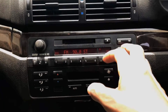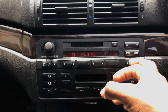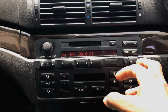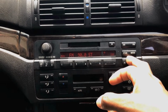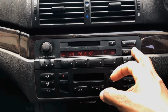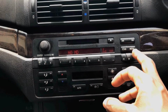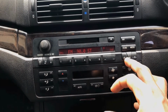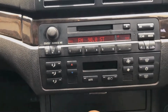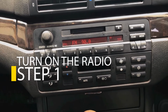So to get started, turn your radio off, as I also try to find my way around this radio because I haven't really worked with it before. Okay. The mode, okay. Volume on and off doesn't work. Volume works. Okay, so turn the radio off. I'll use the key for that.